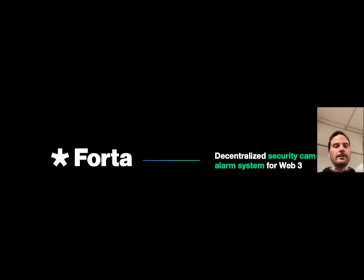All right, so next up, I'll talk about monitoring, real-time monitoring, and then a little bit about incident response. I'll talk about the protocol I work with, which is Forta. Forta is essentially a decentralized network. It's not a blockchain. Think of a decentralized network that integrates with various blockchains. That kind of makes it a layer 2? Nope, because it's not a blockchain.